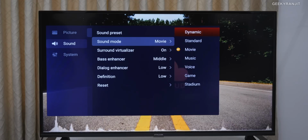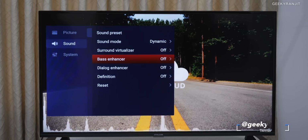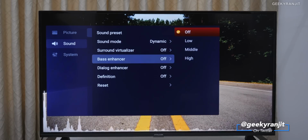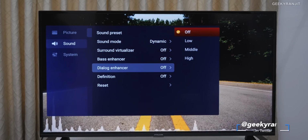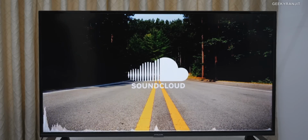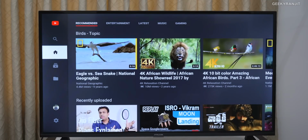I feel dynamic is the best. So as you can see, I don't know how well it translated because it was picking up from my microphone towards the TV, but the sound quality is also really good.